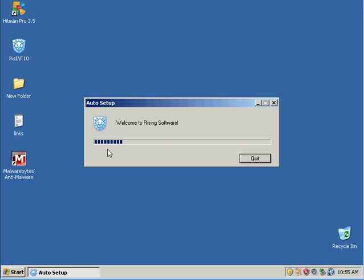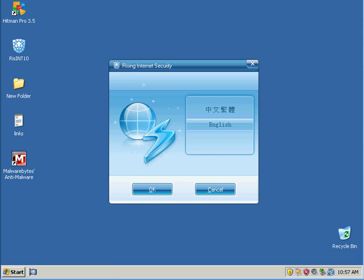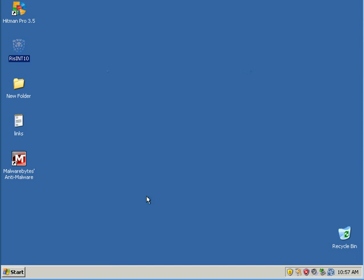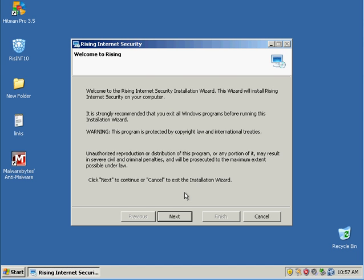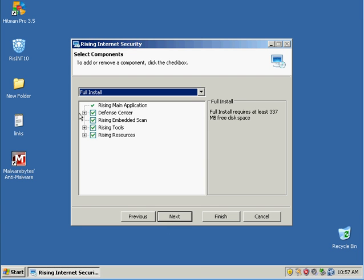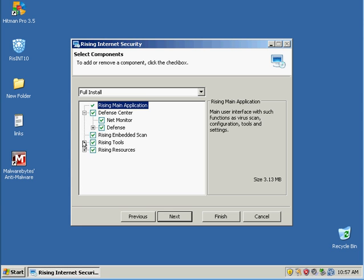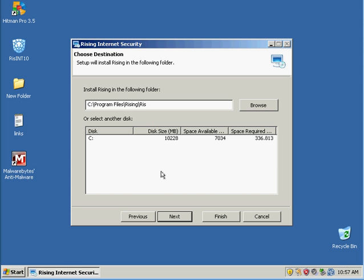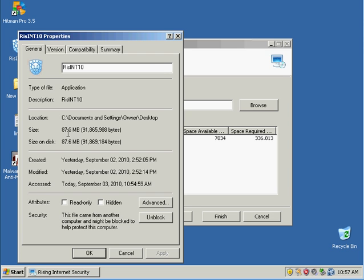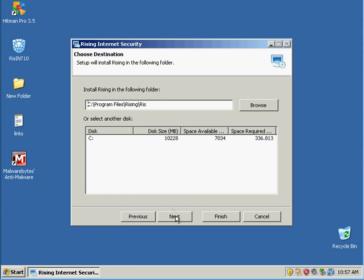Now, I'm pretty sure it has its own database, because after doing some research on Rising, I have discovered that it has its own database. It gives you a Chinese and English option. Well, definitely pick English, because with all due respect, I can't read Chinese. Okay, I'm going to leave everything as default. Let me see how big this file is. It's 87.6 megabytes. It's okay for an antivirus. You see, it's Rising Internet Security.